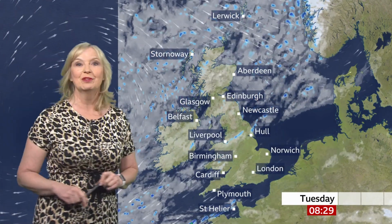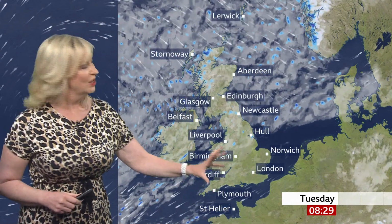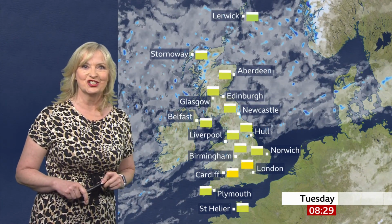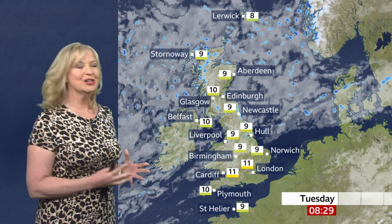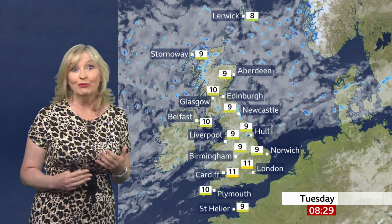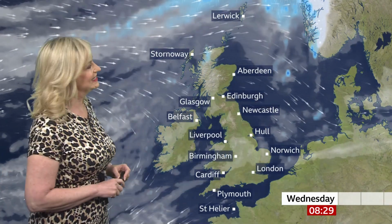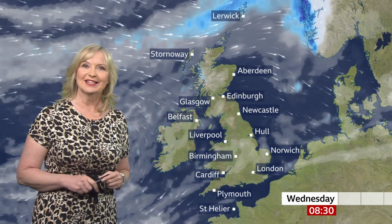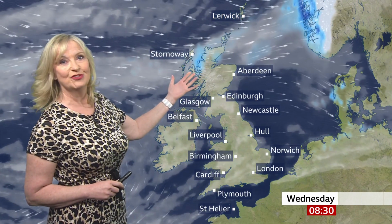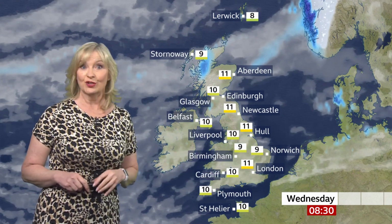Tomorrow then, we continue with a fair bit of cloud around, still some showers as well. The brightest skies for the longest period of time are likely to be in the southeast, where we'll see some sunshine. And temperature-wise, similar to today, but because the wind is lighter than today, it will feel a little bit better. Now, by the time we head on into Wednesday, well, we have a slight difference in that a weather front's coming our way. It's heading in across the north of Scotland. That's going to be introducing some rain. As you can see ahead of it, there still will be a lot of cloud around, not as windy.